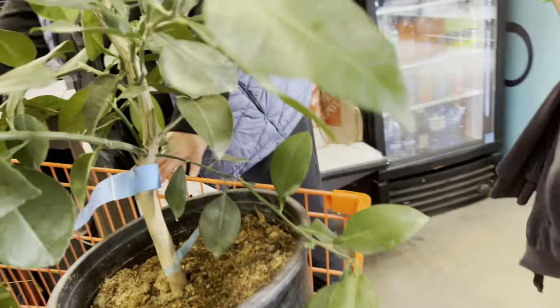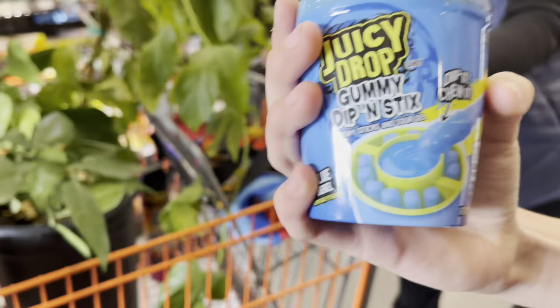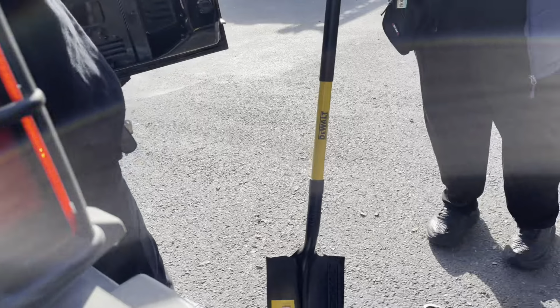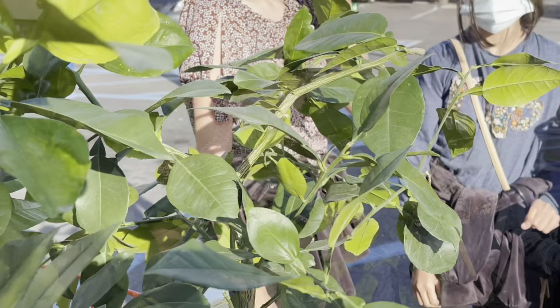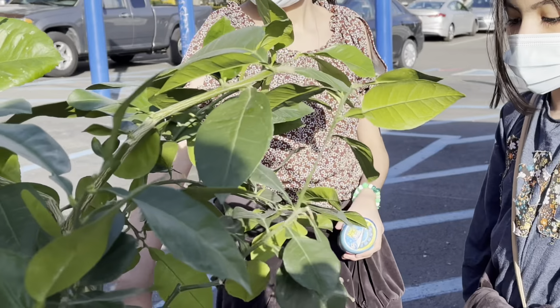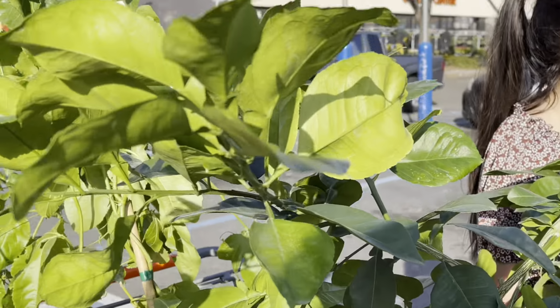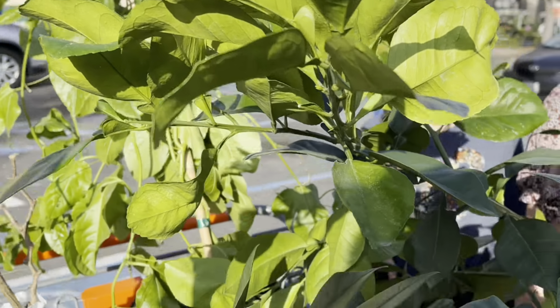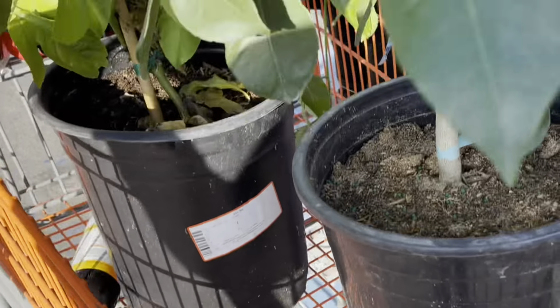See, trees. We got our tree. We got trees for our plants. Very thankful. Okay, guys, so we're just making room in our trunk to fit these trees. I have a plan for this one. We got the Euro Blanca grapefruit. Yeah, and we got passion fruit. And a new shovel. And then we got this grape.